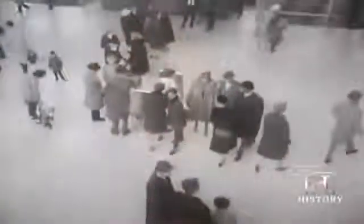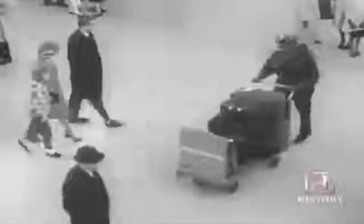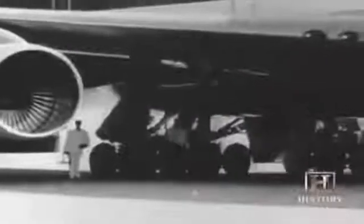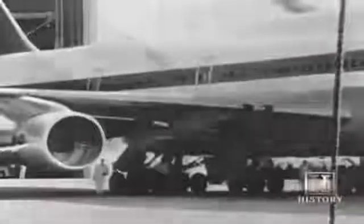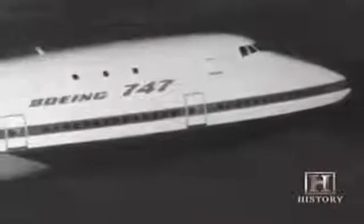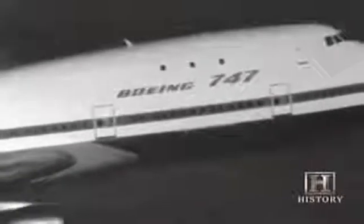There was a famous picture on the cover of Life magazine, and I think it showed 42 airplanes lined up waiting to take off at Kennedy. And it was becoming evident that the airlines, and especially the busy hub airports, were becoming congested. And the answer was a bigger airplane. In 1970, Boeing, working in cooperation with Pan American Airways, produced what is still the biggest passenger jet ever, the gigantic 747. It was more than twice the size of a Boeing 707.